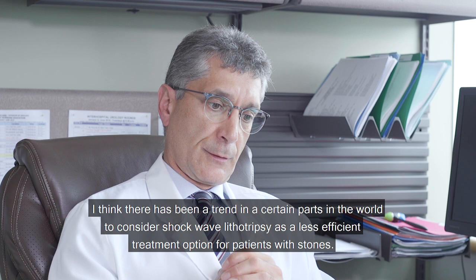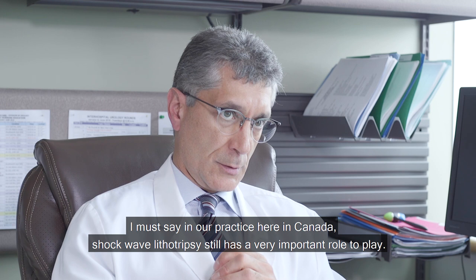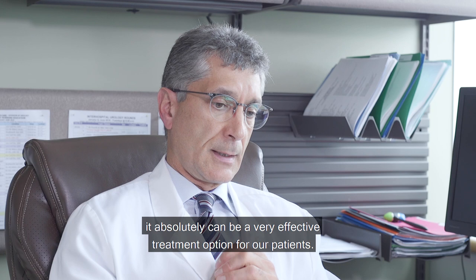I think there's been a trend in certain parts of the world to consider shockwave lithotripsy as a less efficient treatment option for patients with stones. I must say, in our practice here in Canada, shockwave lithotripsy still has a very important role to play. And our experience has been that if patient selection is strict and the patients that are chosen for shockwave lithotripsy are screened appropriately, it absolutely can be a very effective treatment option for our patients.